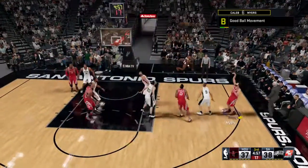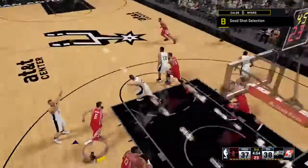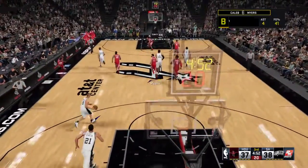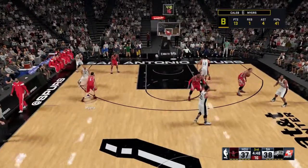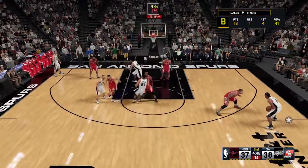Harden dishes to Freak. And the wing jumper offline. And even though he missed that, you have to take those shots when you get the opportunity. Exactly. They don't come much better or easier than that.